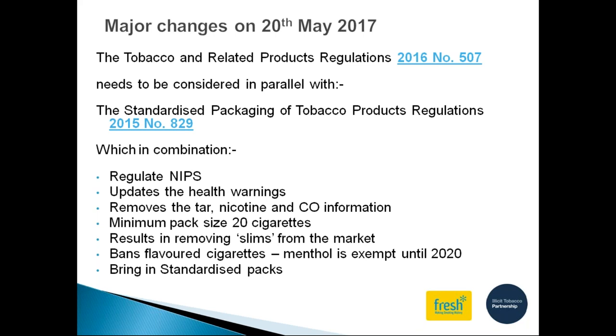And the biggest change, although it's actually quite a small part of the market in the UK, is the ban on flavours, except for menthol, which has a stay of execution until 2020. However, it's interesting to note that the use of the word menthol on the pack or in the name of the product is banned. So you can still use menthol in the product, but not the word menthol. And you can still sell flavoured cigarette papers if they are sold separately. So the paper itself, anything within the cigarette, including the filter, can't introduce a flavour.